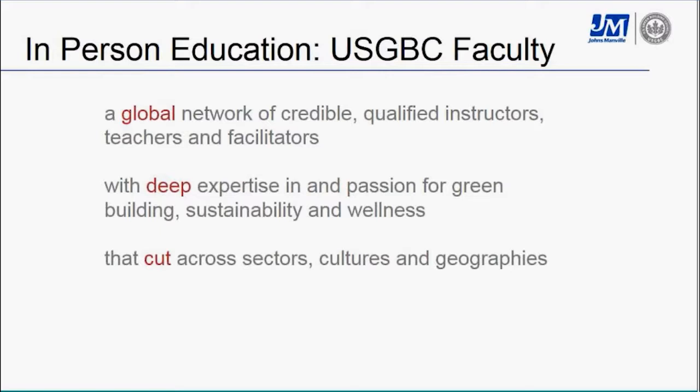And for in-person education, our USGBC faculty serve as our delivery channel. So if your company has a need for in-person training on LEED or education on specific topics, please let us know and we can connect you with local faculty. Or if you are interested in becoming USGBC faculty, we are always looking for expert facilitators and individuals who are incredibly knowledgeable about green building practices to join this growing network.